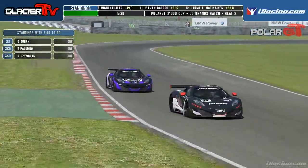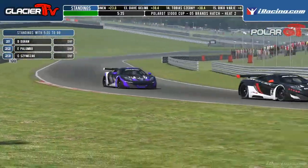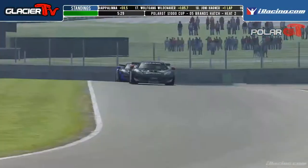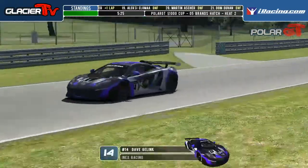Getting word in our ear, Dave Ginnam trying to work on Toby Zerny in the battle for the 13th, 14th position right now. Ginnam's got a bit of a recovery drive. He's going to be really disappointed with today though, because he's fallen down the standings and he's not going to be leading the championship coming out of this race now.